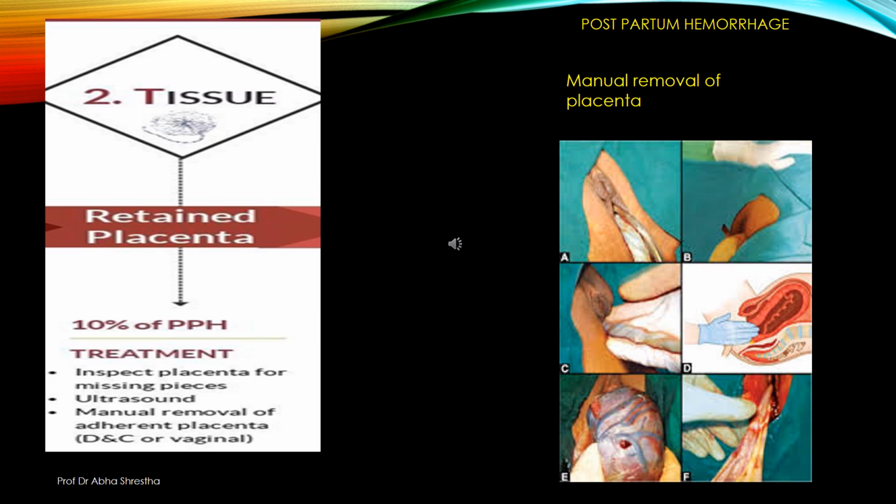The umbilical cord is hanging down. The hand is being inserted and we have to follow along the umbilical cord, go inside the uterus and remove the placenta.